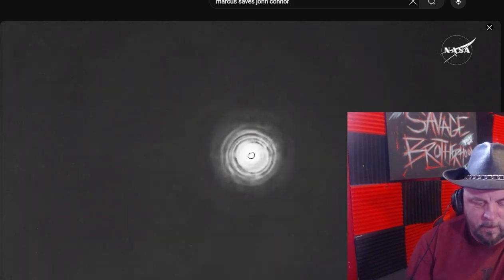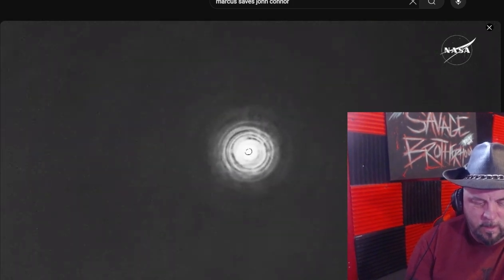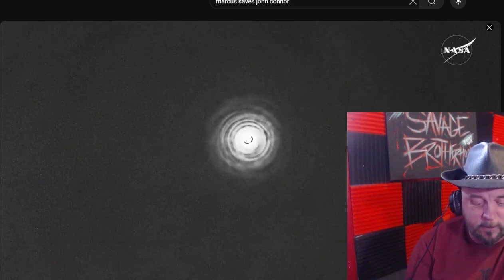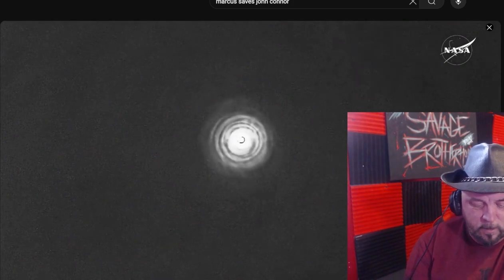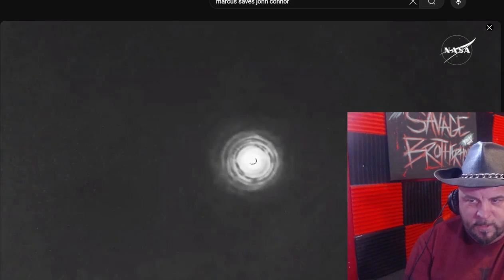Like we said before, things are moving very quickly as Dragon Freedom makes its way home. Next up, very coming up will be deployment of the drogue parachutes. This occurs around 18,000 feet. GPS has converged. Expect nominal altitude for drogue chute deployment.